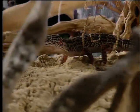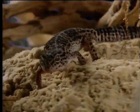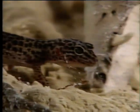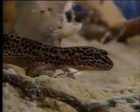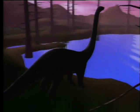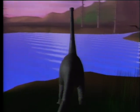This lizard is a gecko, a leopard gecko. And its legs stick out at the side too. Which means they are not dinosaurs. But look at Diplodocus. His legs are tucked right underneath his body, like all dinosaurs.